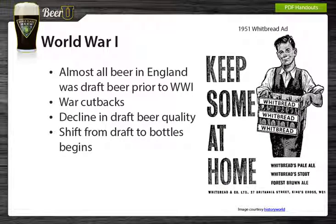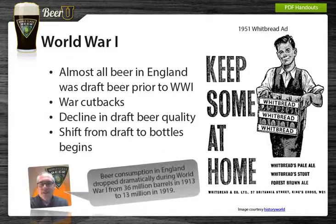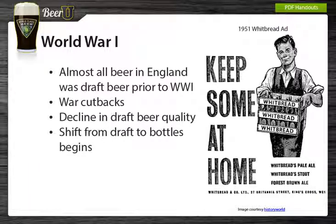In the early part of the 20th century, almost all beer in England was draft beer. English milds, the early version of the English brown ale, were very common in pubs across the British Isles and were served almost exclusively from casks. World War I had a profound impact on beer production. The demands of the war effort made less barley available to brewers as the government attempted to reduce drunkenness and save raw materials. Less barley meant lower alcohol beers, beers that struggled to stay fresh in the traditional cask world.